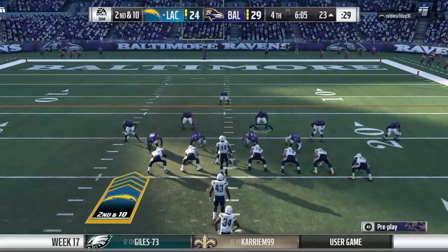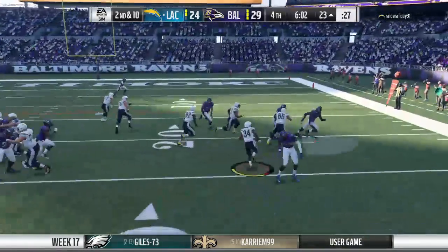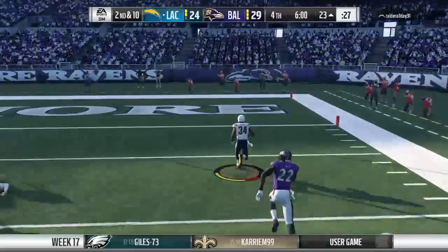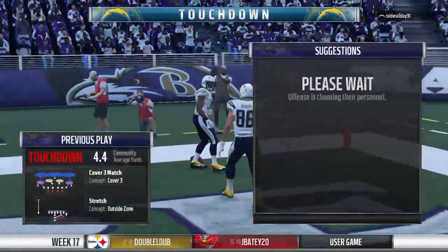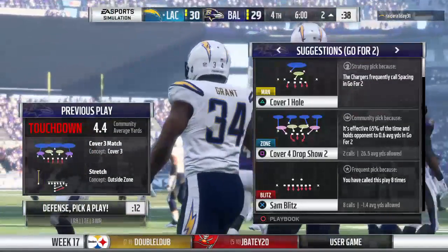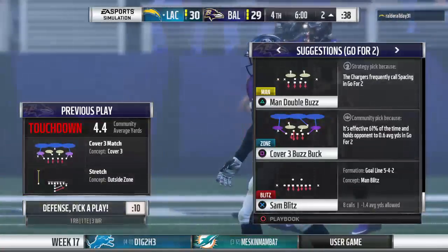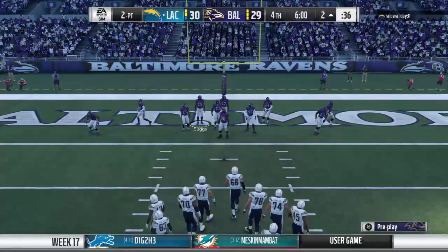During film study, that's one where he's just going to shake his head, not be able to believe it. 6 points go by the wayside on that one. Open space inside the 10. And he's in for a Charger touchdown. Corey Grant, his 2nd touchdown of the game and his 9th on the year. And the Chargers have taken the lead here in the 4th quarter.